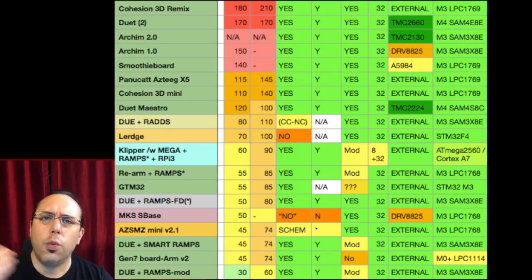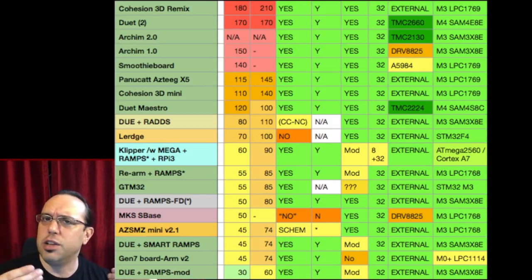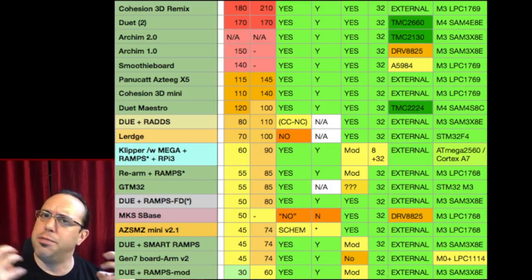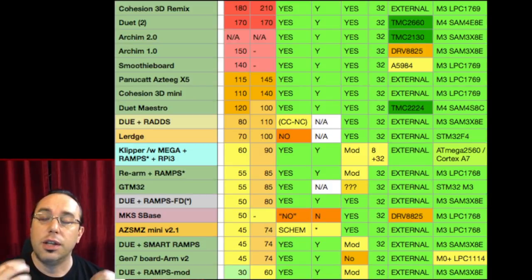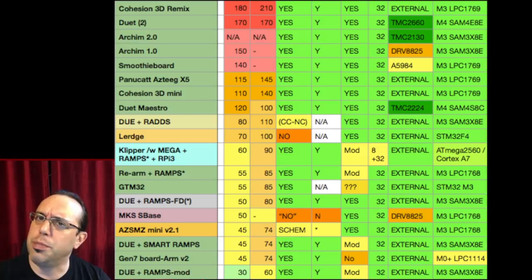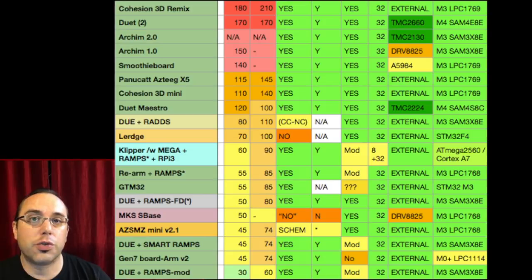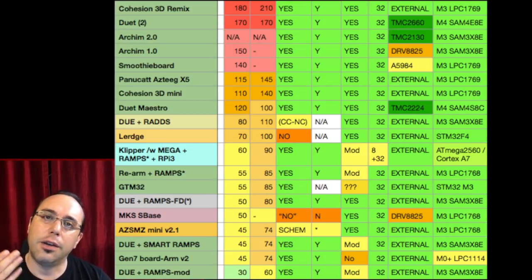Now above that, we have some of the open source boards that are a bit pricier. They're unified. A lot of them have built-in drivers and specific firmware that's developed for those boards. They have an ecosystem of, you know, LCD displays that you can use, and add-ons like Wi-Fi and things like that. The ones that we're obviously the most familiar with are the Duet, which runs RepRap firmware, and the Smoothie board that runs, well, Smoothieware.